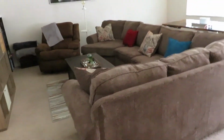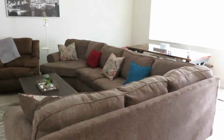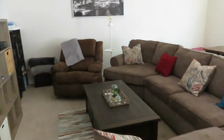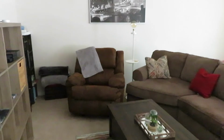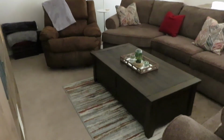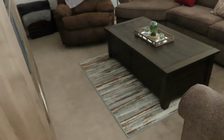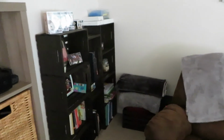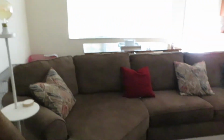It's completely different than our room as far as color scheme goes, just because we both like different color schemes, so we decided to go with a more cozy farmhouse feel in the living room and dining room, and in our bedroom a little more bright white and modern. But I'm really loving it. It's actually oddly enough easier to clean, so yeah.